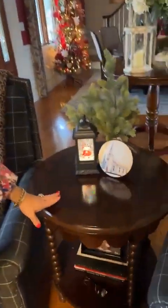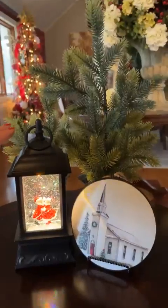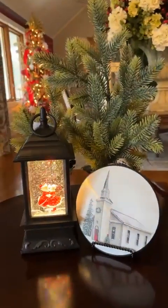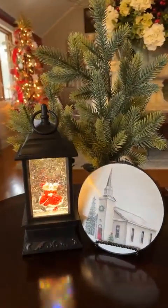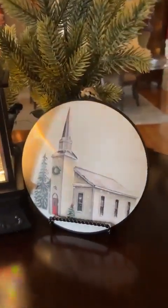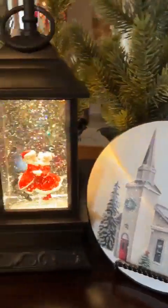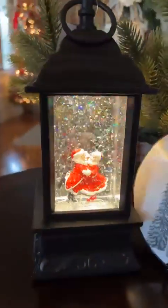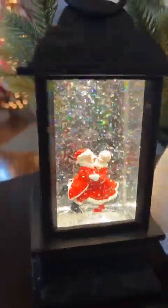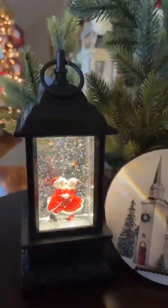This is in my living room upstairs, and we put our beautiful little stuff here. We've got two little trees here, and in the box there were two trees. And then we came with this beautiful ornament as the bonus. And then, of course, everybody's favorite, the snow globe lantern. So this is what you do, and I'll be quiet so you can hear it playing music.